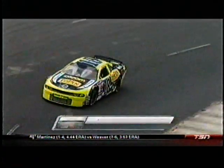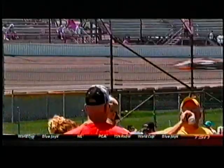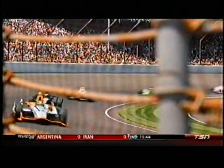Todd? As we get set to go green, a couple of notes. Alex Tagliani making his return to the NASCAR Canadian Tire Series, and what a transition from the Indianapolis Motor Speedway at 2.5 miles to Autodrome Chaudière, which is only a quarter of a mile, 10 times smaller. It'll be a big adjustment, but Alex is excited about it.